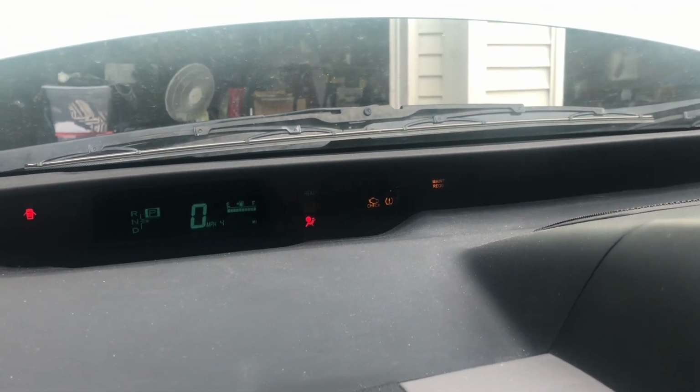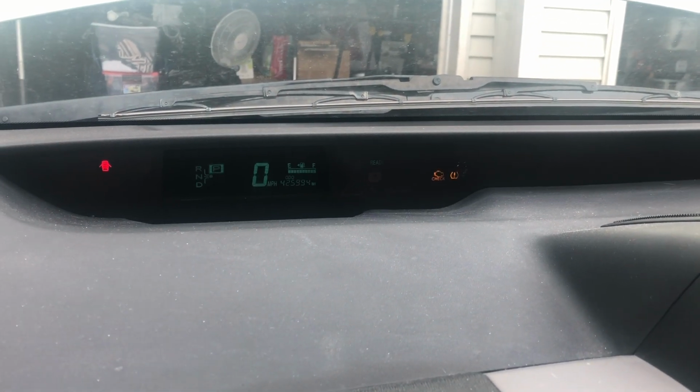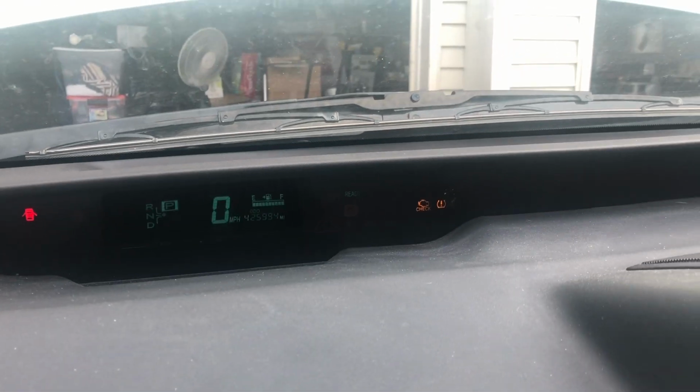Bolts. Time to start the car. Should have the check engine light on. Yep. Check engine light is on.